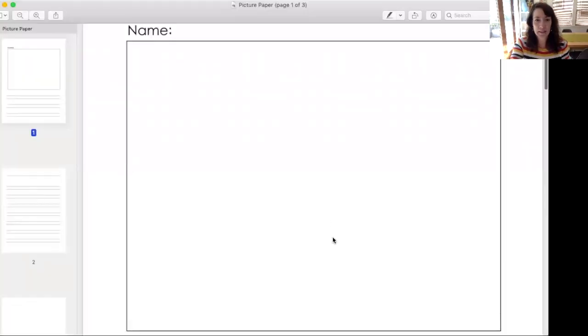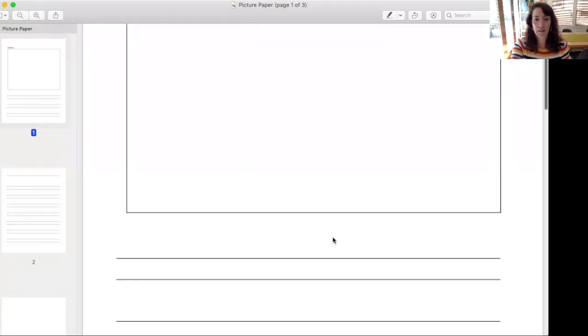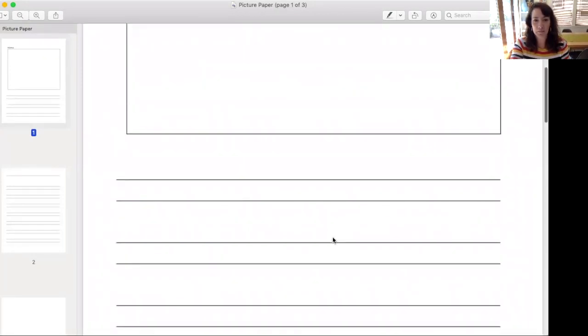For today's activity, I want you to think about the foods that you love to eat. This is the way we're going to share more about who we are and what we like. So, if you look inside your unit work folder, you should see what I'm calling a picture paper. It should look something like this. Your name at the top, a box for drawing, and some lines for writing.